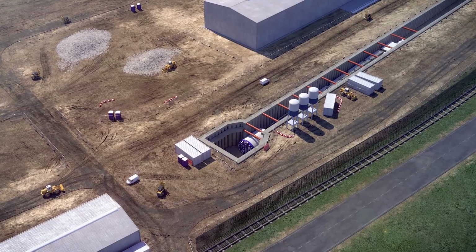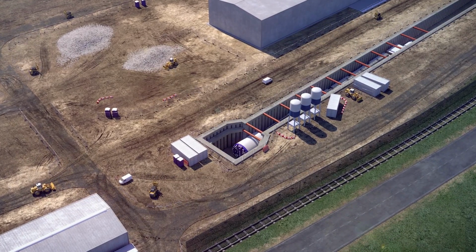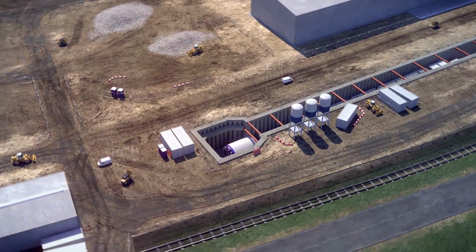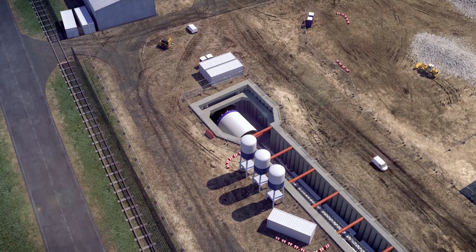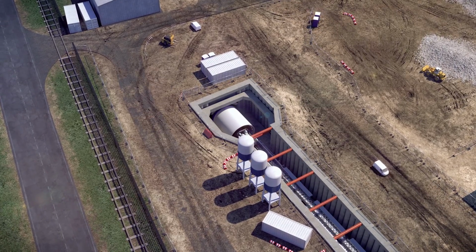The first TBM enters the ground from a surface portal at Wilton. The site also contains the concrete segment factory, which manufactures the segments for the tunnel lining.